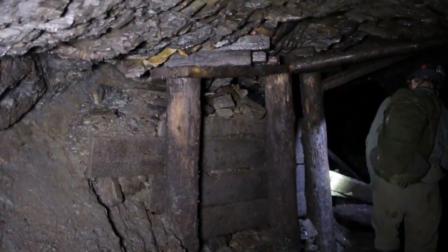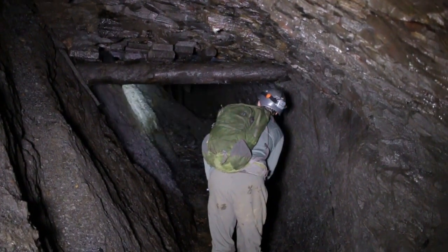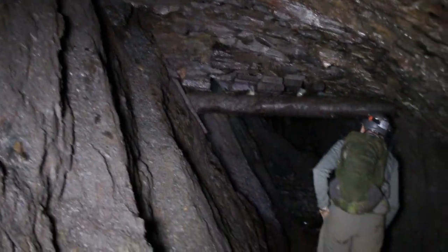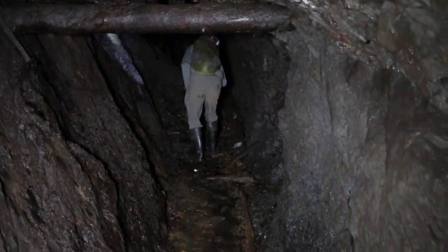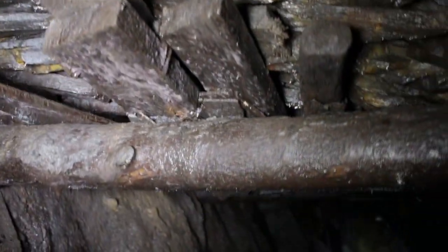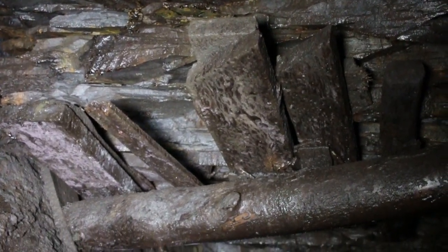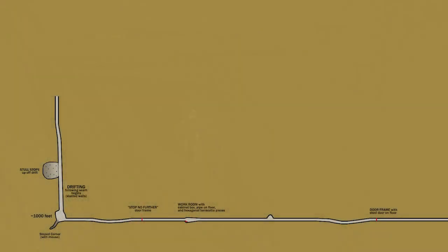Timbering. This whole thing's kind of timbered ceiling support. Yeah, we're coming into a section, he says, of timbered ceiling, and we're still following this angled vein. The tunnel just follows all the way along it. There's the timbered ceiling. Creepy! But we have to go under it if we're going to continue, so we'll be careful and go slow and don't touch anything. Do not touch anything.